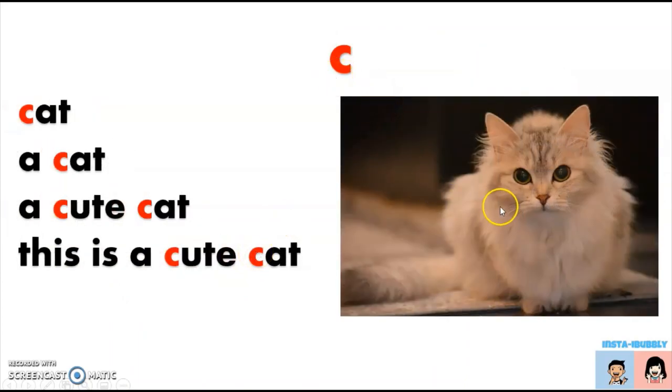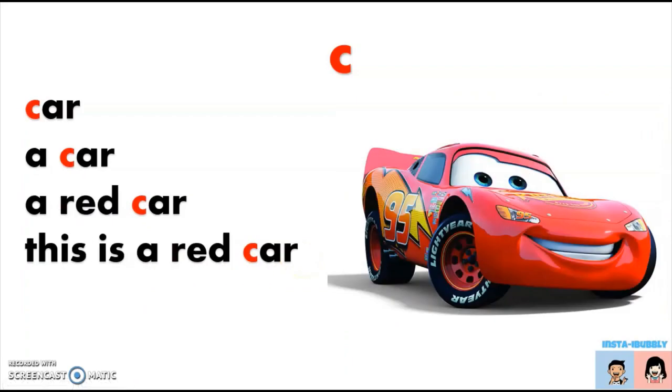K, cat. Cat. A cat. A cute cat. This is a cute cat. Now it's your turn. Good. Very good. Let's go to the next.